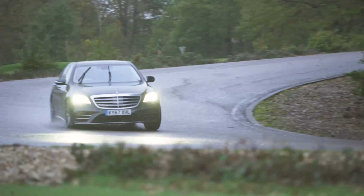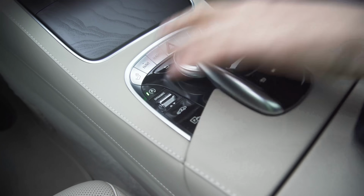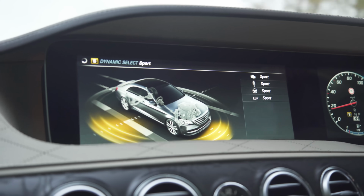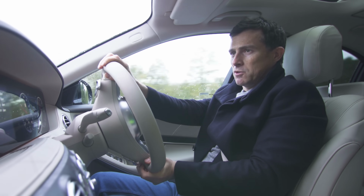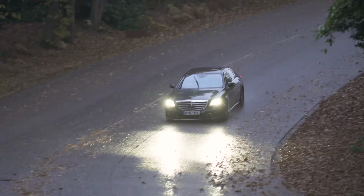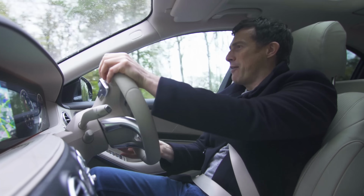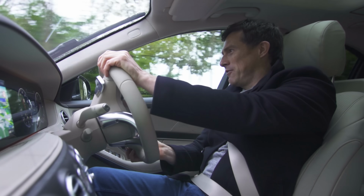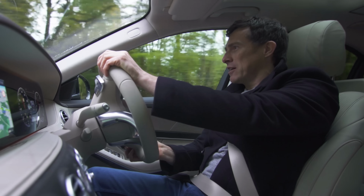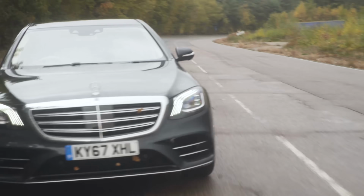Now, once you move off the motorway and get on a twisty road, the S-Class doesn't let you down there either. So at the flick of a switch, I can put it into sport mode. There we go. And it stiffens up the suspension, stops the body roll. And for a big car, it actually goes round corners really well. And maybe now I will use the pedal shifters so I can get more involved with the experience. What really helps it is that steering. While it was nice and light when going slowly, now it's got weight to it and gives you a lot of confidence.